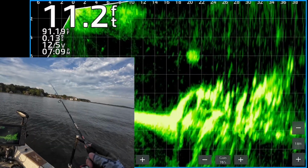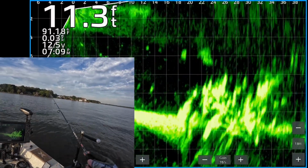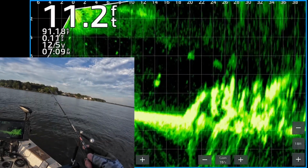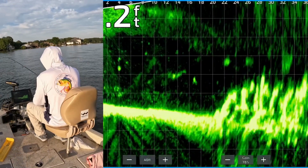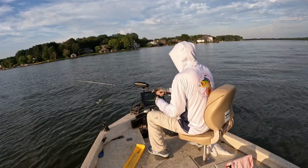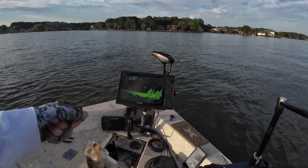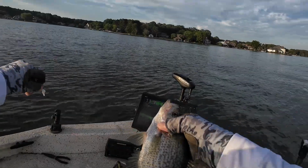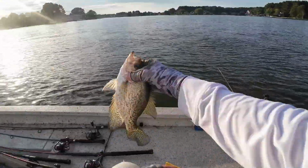There's a big brush pile with a bunch of nice looking fish. There's my jig and weight. 32 feet out. I'm gonna bring it through that mess, hopefully not get snagged up. About to get bit right there. There we go. Got it. Get up here, little dude. Get yourself a bite to eat, won't you? You ain't gonna make the cut. You're only 11 inch. Let him go.